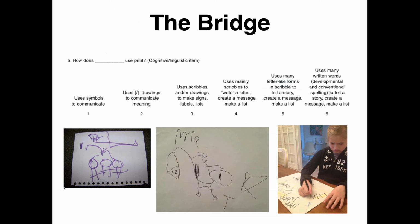The examples you'll see down below here, on both the far left and the far right, are writing samples from students with Angelman. The one in the middle is a typical sibling. So you'll see that she's at a stage of understanding that writing and drawing are different, and yet you can still see a lot of overlap. You see some letters interspersed with her drawing. You're not quite sure if parts of her drawing might actually be letters. And so it's kind of drawing to write or writing to draw, where there's a developmental stage where this mixes together.